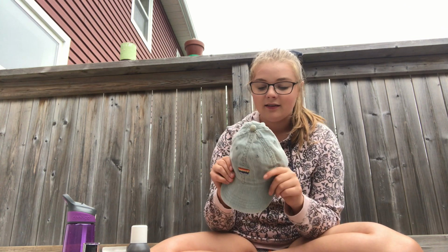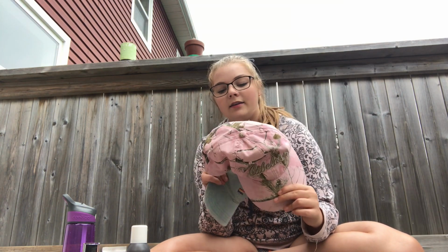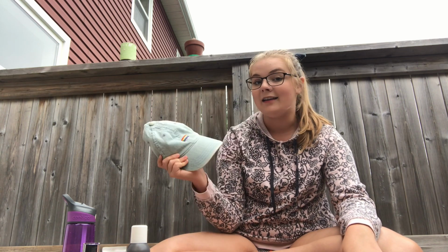And this one is one you can pair with outfits that'll look nice because it's a jean hat, where this one I would more wear to the beach or that kind of thing. Sometimes I do pair it with some of my outfits it'll go with, but this is just a typical general hat that you can pretty much wear with anything.